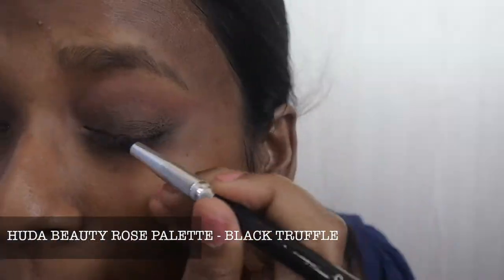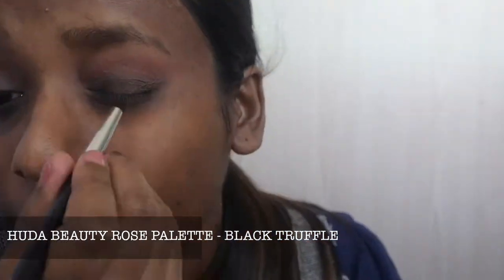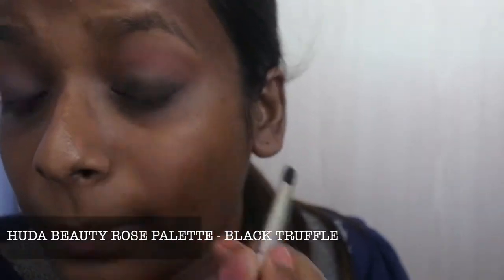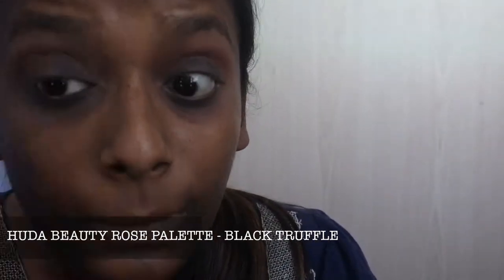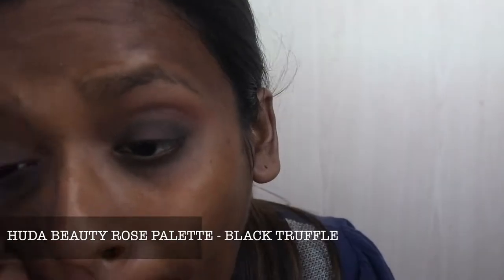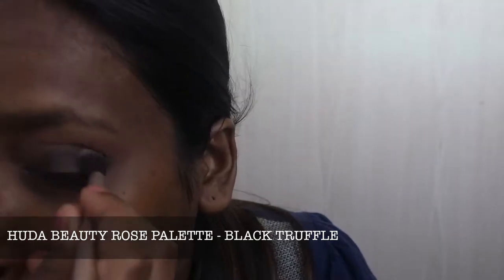And then I'm going to put a black truffle on from the same palette on my eyelid. So this is a very smoky eye look for the day. So I'm going to put it on both eyes. I'm going to start off light and then I'm going to go in a bit darker and make sure that it's all over my eyelid. So I'm just blending away right now with a blending brush.